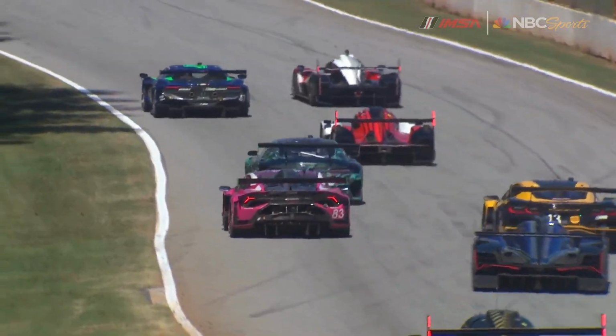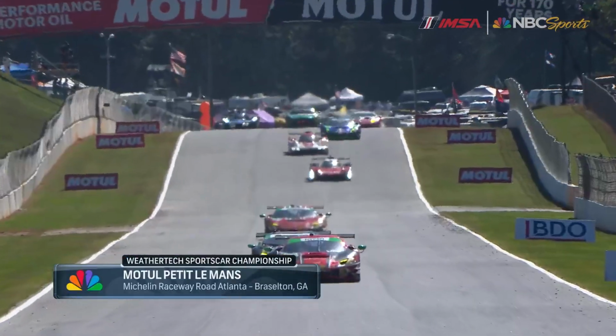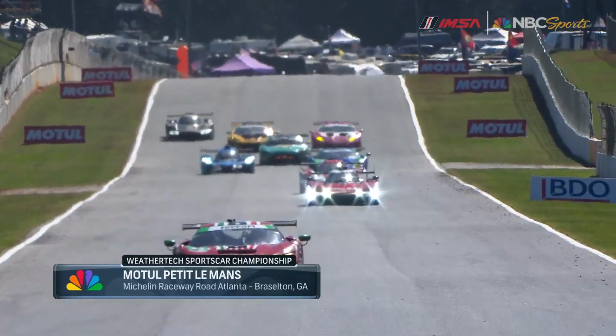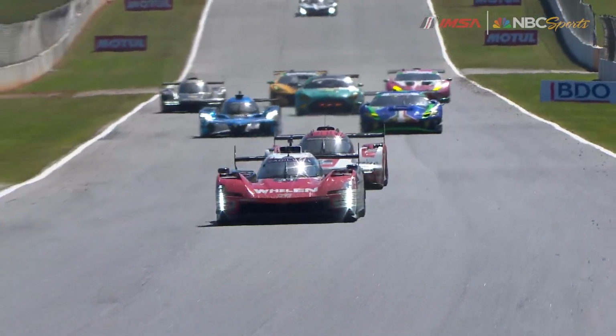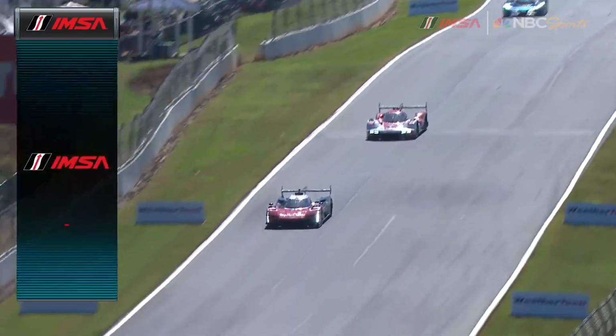Mick Grenier aboard the number 32 Mercedes has his hands full. That car not working well. Just absolutely swarmed in turn 7, the slowest corner on the racetrack. He is moving to the back of this pack as the GTP leaders come through.